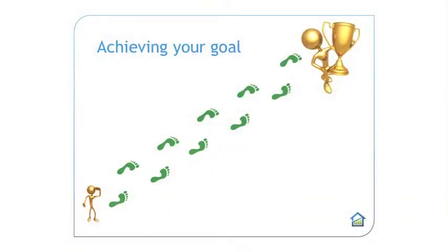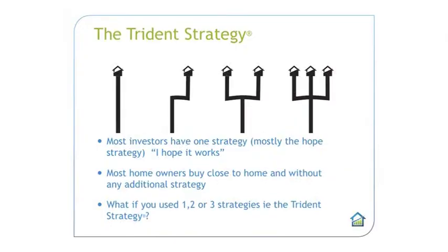So, it's all about getting to your goals faster, and I hope these 6 tips that I've given you today are basically how you can do that. Most people have really a hope strategy when they go and buy a property. They hope it's going to work, and the reality is most people get it wrong. By having these 3 strategies working for you, you've actually got 3 chances, and so if you do get one wrong, like you do overspend on the renovation, then you've got the other 2 to fall back on that's going to make you money.